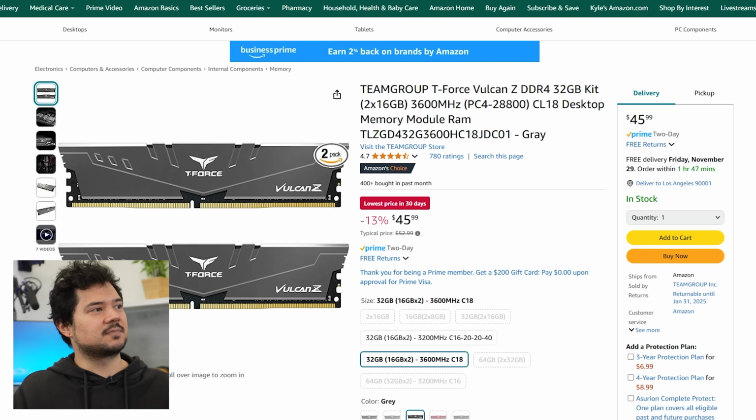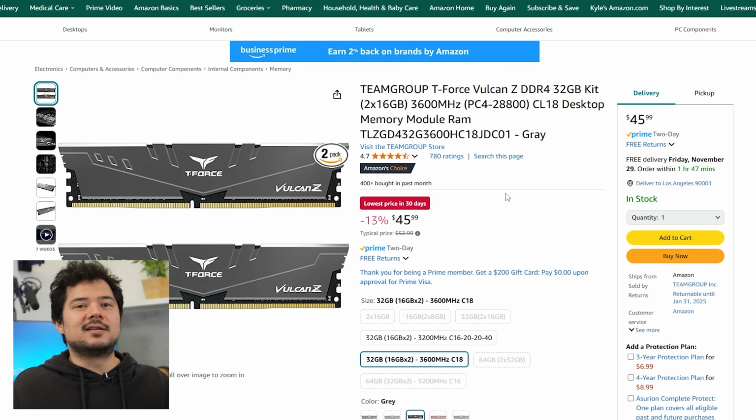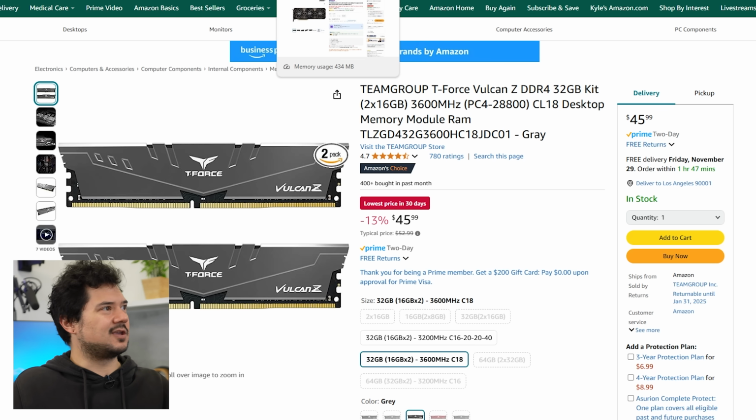It would have been nice to get something a little better than CL18, but as soon as you start really going down in latency, the price really shoots up. They're gray sticks. I wanted to get black, you know, aesthetics and all that, but they didn't have any for that cheap. There was a 3200 kit for relatively cheap, but I'd rather take the performance. Gray's fine. Spray paint the sticks black if you care that much.